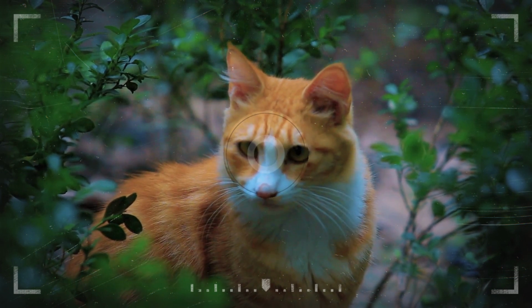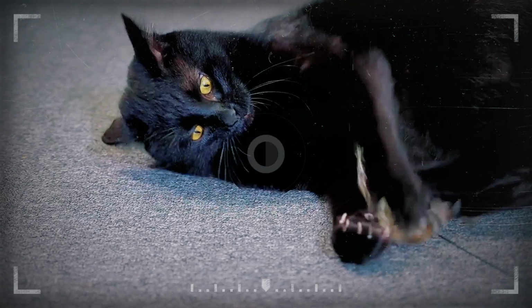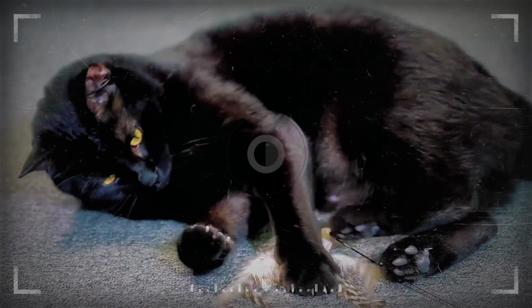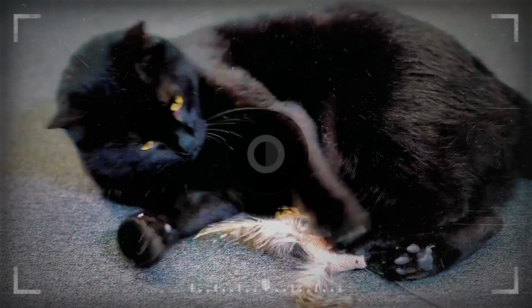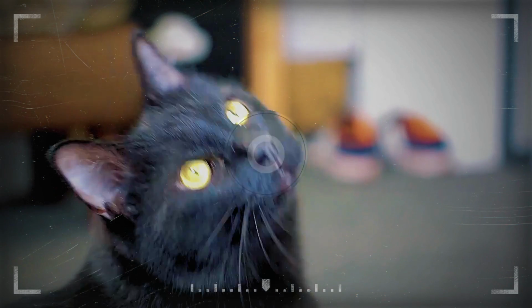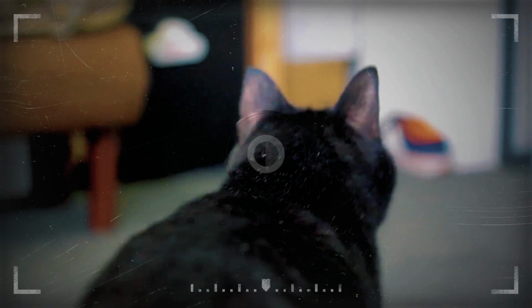If your cat slowly blinks at you, it's a sign of trust and affection, like a feline kiss. On the other hand, half-closed eyes can indicate drowsiness or mild irritation. Observing your cat's eyes can help you better understand their mood and needs, strengthening the bond between you. Now, if your cat slowly blinks at you, it's like they're saying, "I like you." Try blinking back and see how they react.